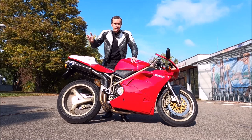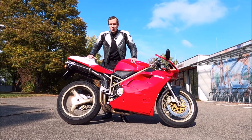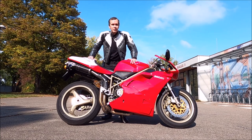Tamburini went on to design the F4 750 for MV Agusta. Some people say the F4 looks even better, but in my opinion, if you look at the one-sided swing arm, the underseat exhaust, and the slim line, you will see that the F4 is really much more of an evolution of exactly the same thing.